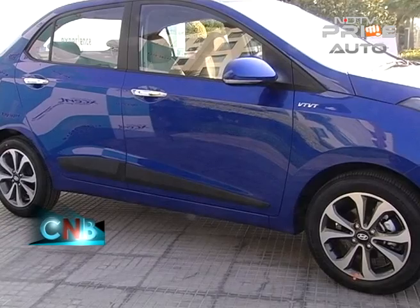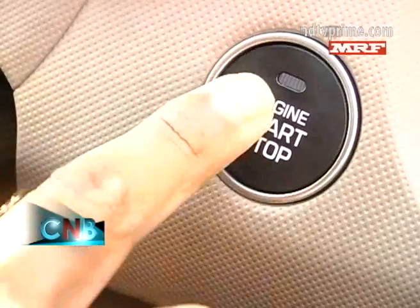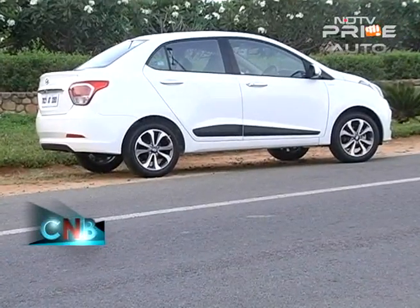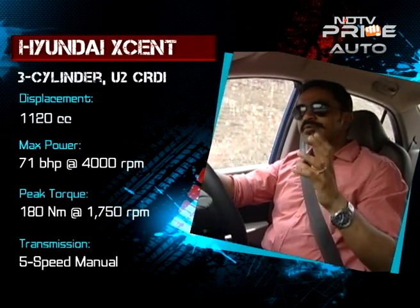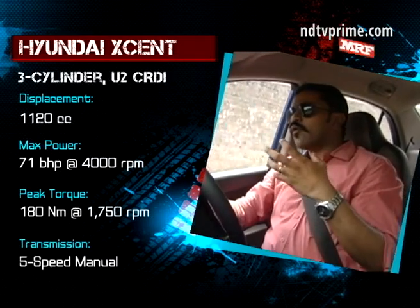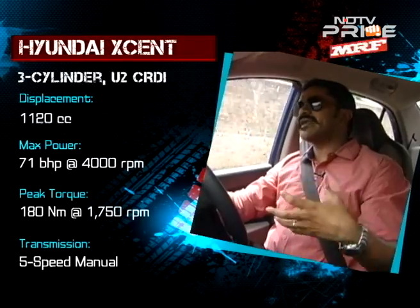We drove both the engines available on the Xcent, and the expectations were pretty high given how much the Grand i10 has impressed us to begin with. Now, the U2 CRDI engine on the Xcent has been tweaked around to offer more power and torque. And this includes an electronically controlled wastegate turbocharger, which makes it much more precise and really increases the overall torque by about 13% compared to what was available on the Grand i10.